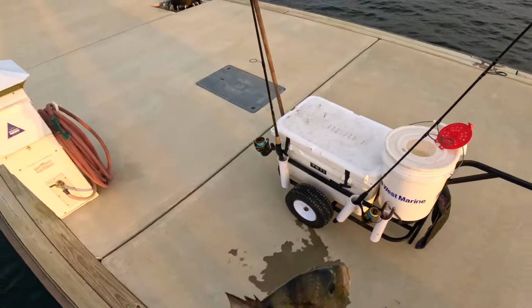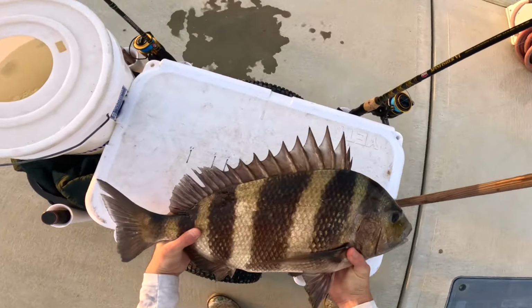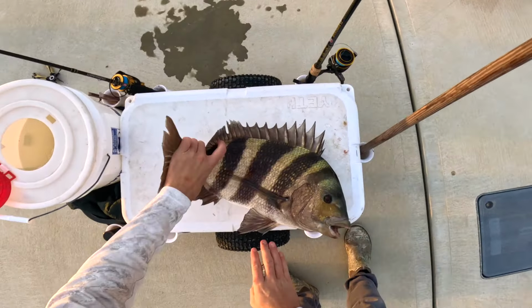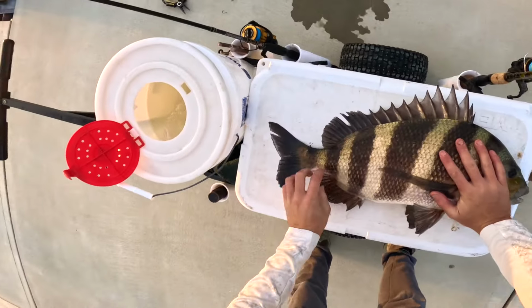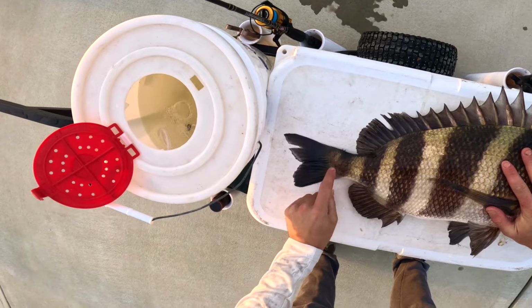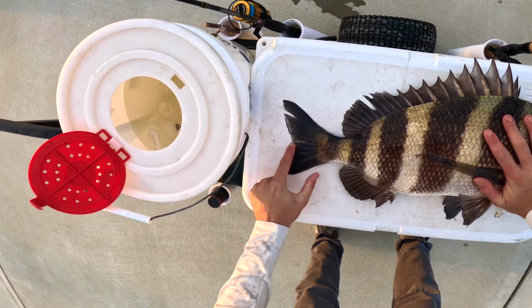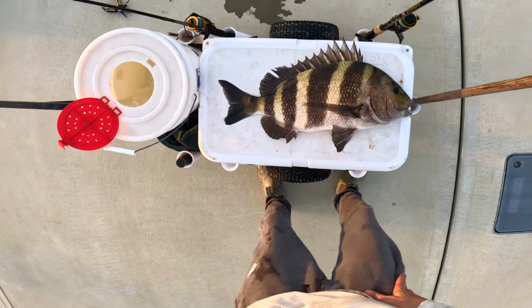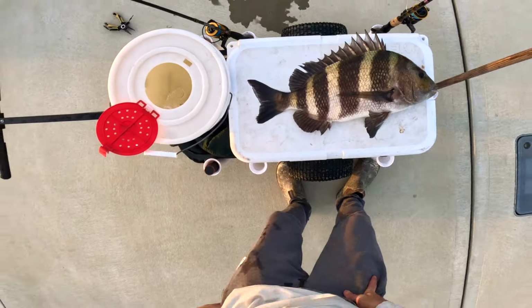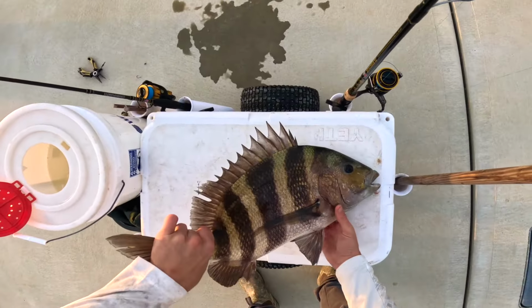Right, let's get a measurement. Lay flat. All right. Okay, 18 is right here. So he's probably 19, 20. 20 to the fork. 20 inch fish. Woo! Nice. Look at that. Almost across the whole Yeti top. It's a 40 quart Yeti. All right. Let's get him on ice.